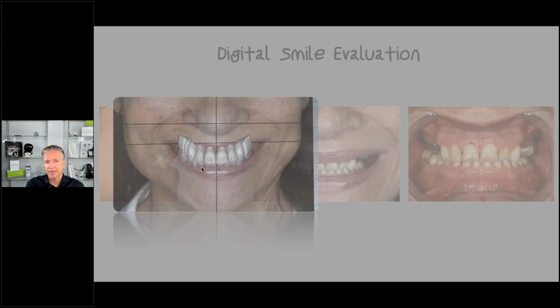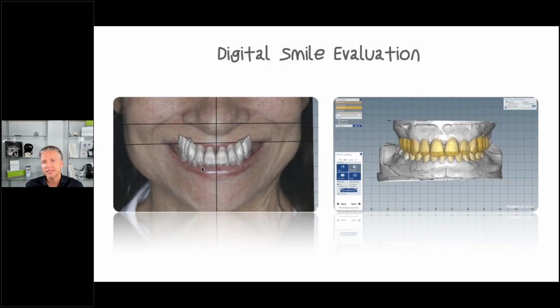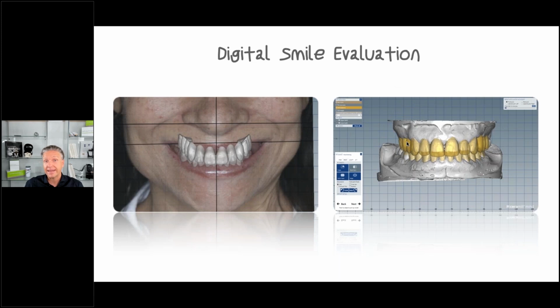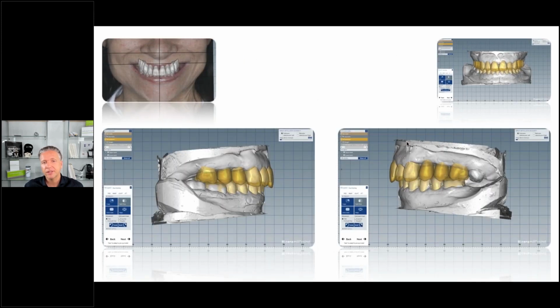So how do we do that? We do the same thing. We do a digital smile evaluation in 3 dimensions and create a digital wax up with her smile in mind. You see here in the translucent wax up, underneath it, her current situation, and you see how much we actually open the bite and lengthen the teeth. And we now want to transfer this to the mouth. You see different angles of that.